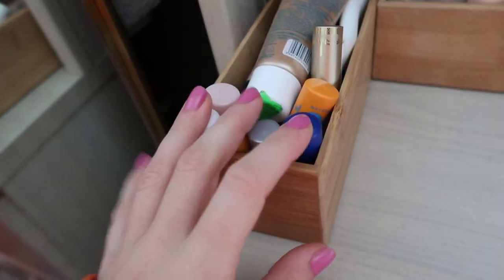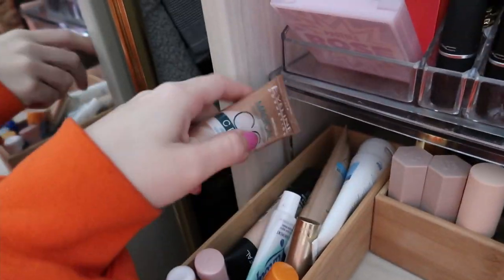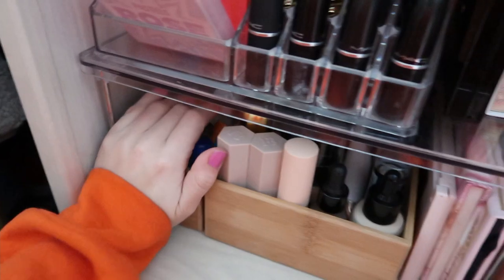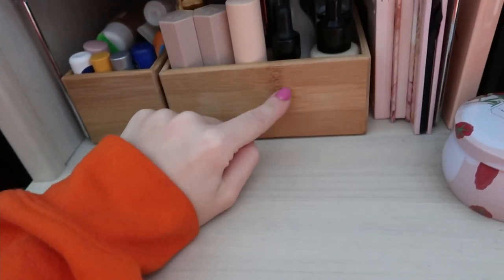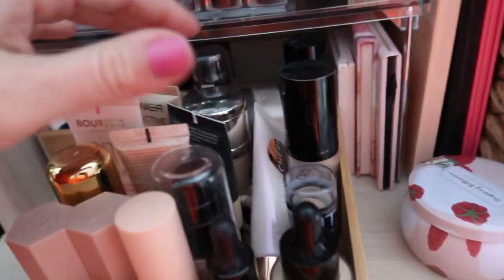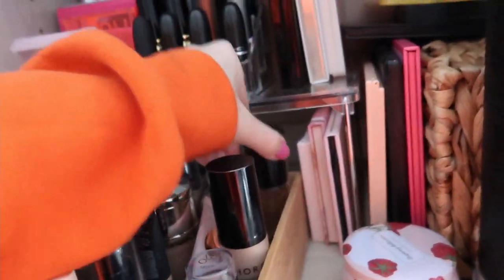Here I've got a lot of lip balms. I've got face products, so foundations, sunscreens, anything that comes in a tube, I've just kind of shoved in there. And these bamboo organizers, I actually got these from the Reject Shop. They also sell them at Kmart. They're really good. So this is kind of my foundation box, and it kind of works for me at the moment.